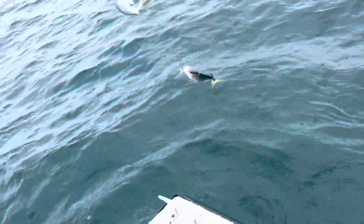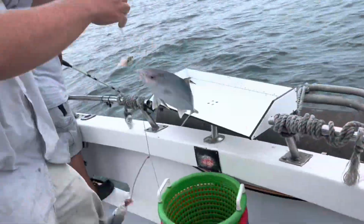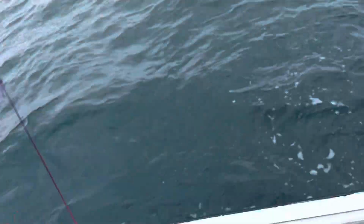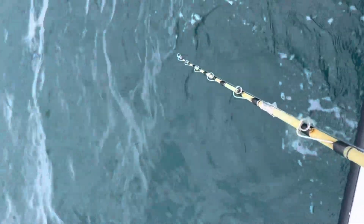Look at that, there's a rudder fish on the bottom. Oh, double bass is right there. We get this man and the rudder fish to bite. Look, Paul, two of them. That's a good eat right there. Getting down. Look at him. Oh, hooked up, son.